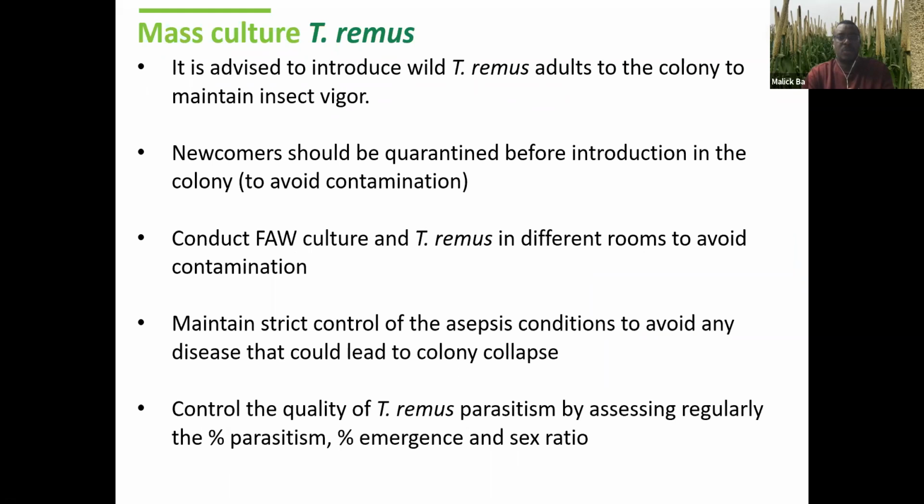For your mass culture of Telenomus remus, it is advised to introduce wild Telenomus remus quite often into your colony to maintain vigor, same as for Trichogramma. But before introducing newcomers, you have to quarantine them to make sure that you are not bringing any disease into your colony. You also need to make sure that your culture of fall armyworm is conducted in a different room to avoid any contamination, because if you get Telenomus remus in your fall armyworm culture, then you will decimate your colony.